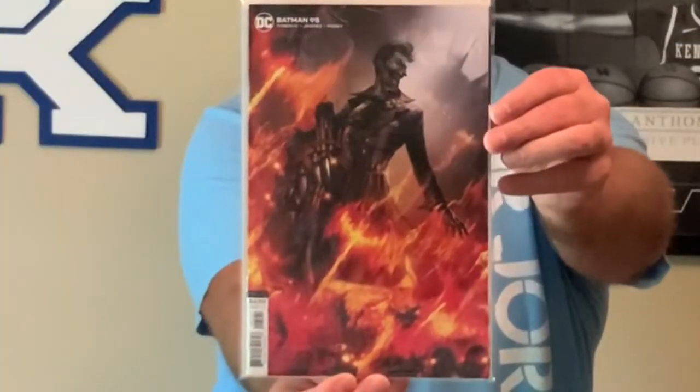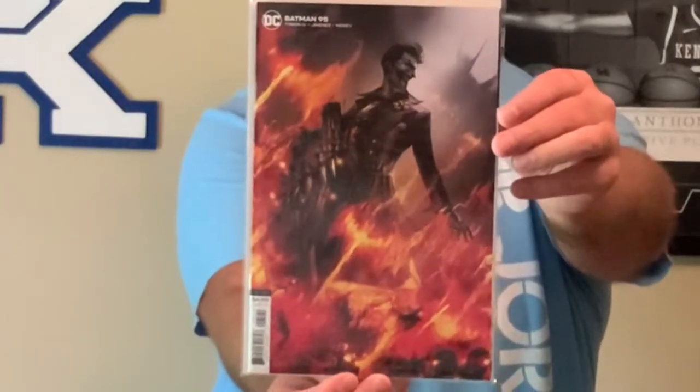Now, this is Batman 95. This is a variant cover. It's a Matina cover. I just think that's awesome. It's a Joker in fire with some kind of rocket launcher on it. It's awesome, and I like Matina. His stuff looks very similar, but it's awesome. I mean, he's a great artist. This is that Dark Knight's Death Metal. This is book 3 in the current run.